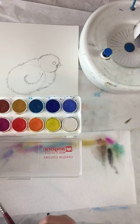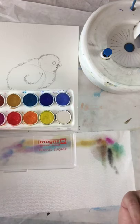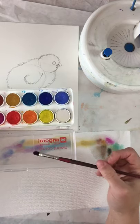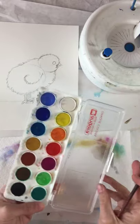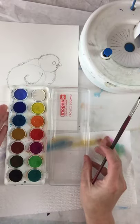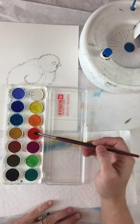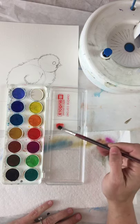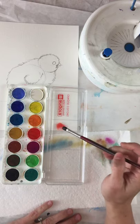Now, what if you don't have an orange? Do you all know how to make orange? It's going to be yellow and red. Now, how do you make colors with your watercolors? Do y'all remember that? Let's review real quick because I feel like we have some people who might not know. So I put some water on my brush and get some red. And I'm going to put it over here on my top palette.